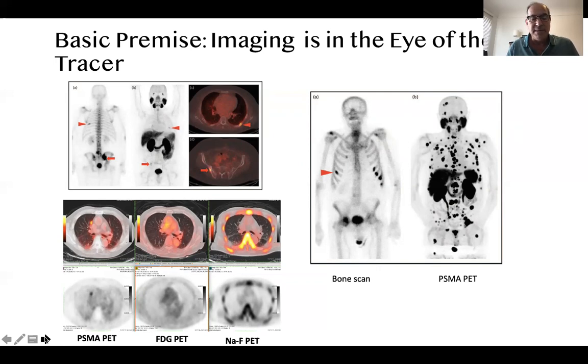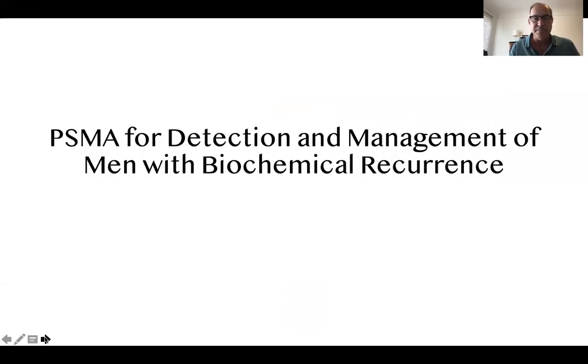And on the left, this is a case I'll show a little bit later, we can see a lesion in the mediastinum of a patient who had had prostate cancer in the past. FDG PET did not show anything. Sodium fluoride PET lit up the bone, but that was also a false positive. But he did have a PSMA positive lesion.